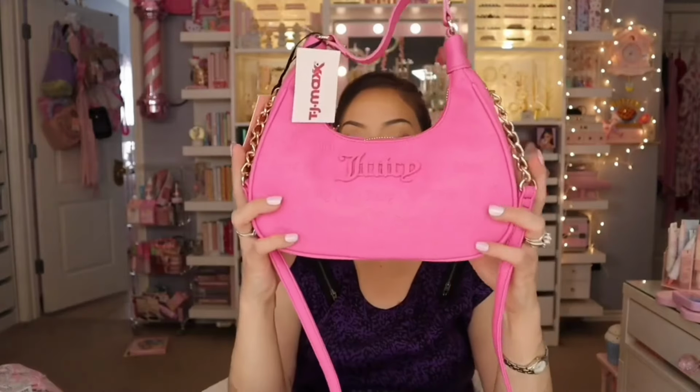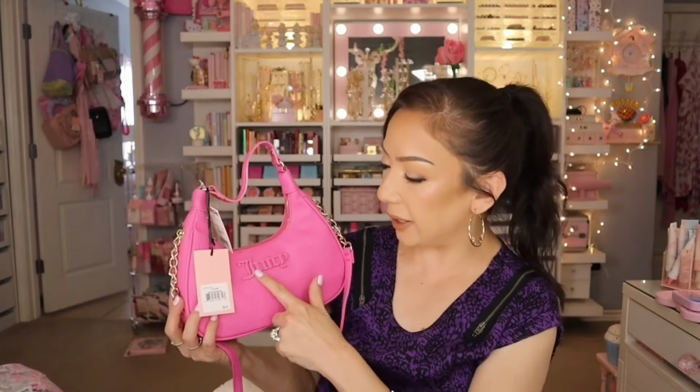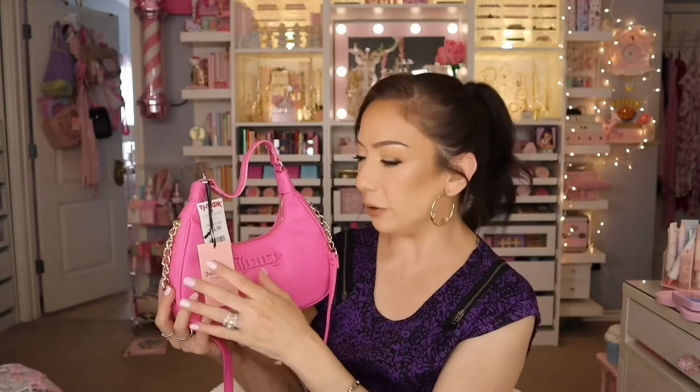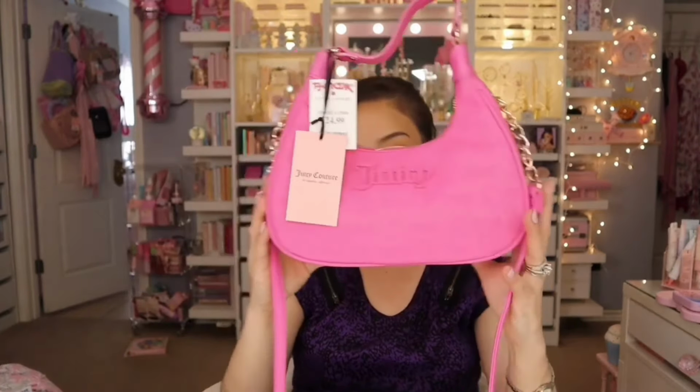And then I got the raspberry color one. Now this one's cool because I love the detail that it's the same color right here as it is on the bag, while this one had the gold. I loved that about it. Everything else is the gold hardware on this one. So it's the exact same, but in the raspberry color. And they also had the baby pink too. Like the real light pink, almost like this one, like this shade.